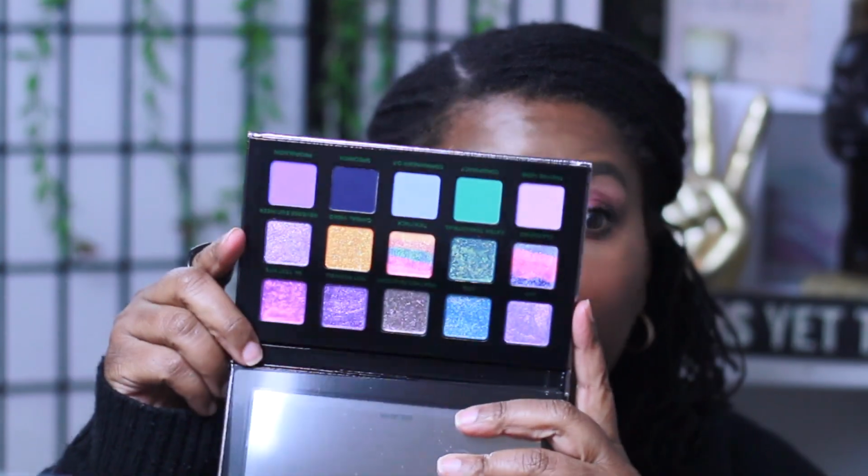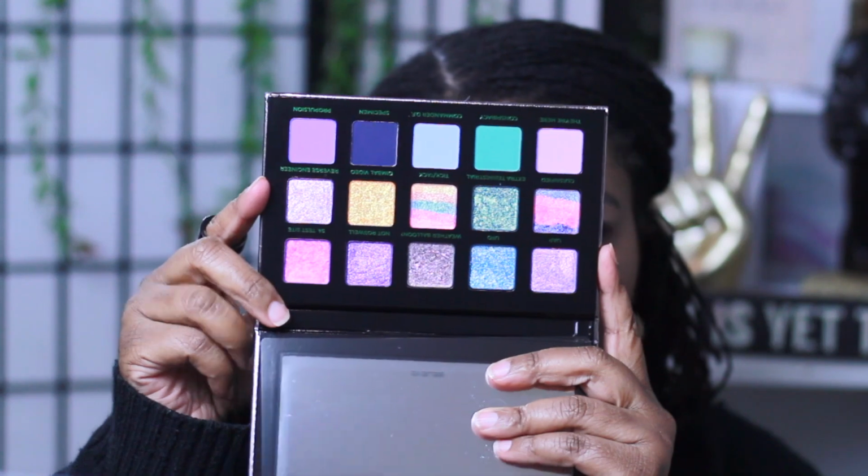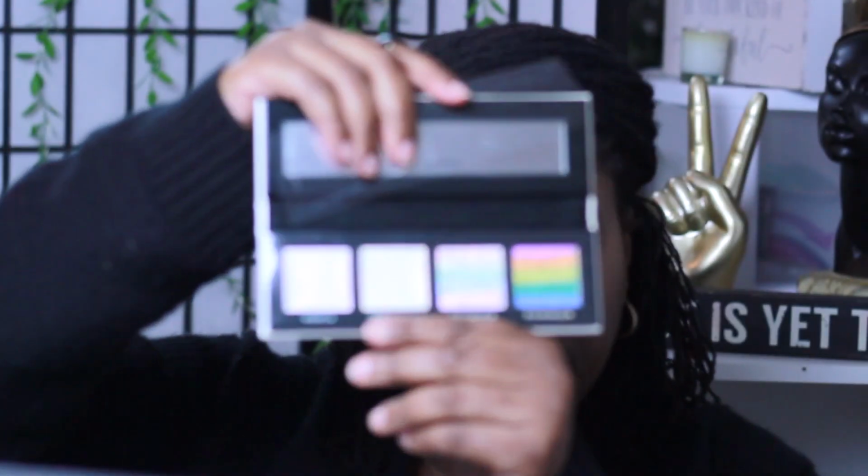These are the shades. I really like the mattes in this. They are pretty. So these are those shades. And I got the Catrice white highlighter palette. You know, they have two highlighter palettes. So I got this one.